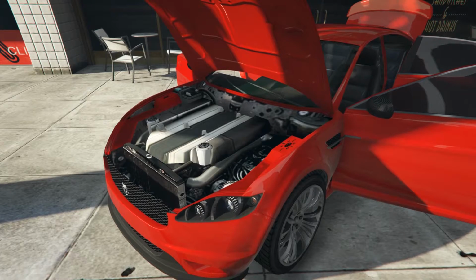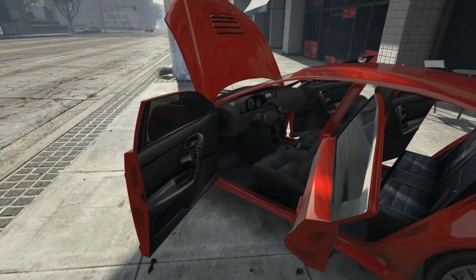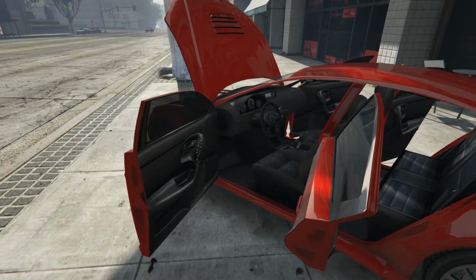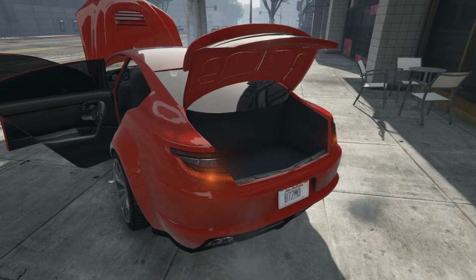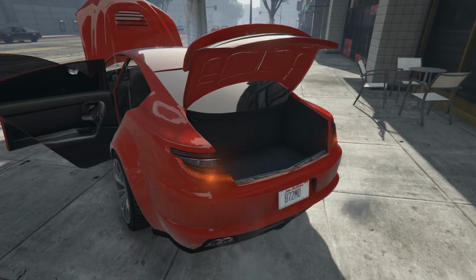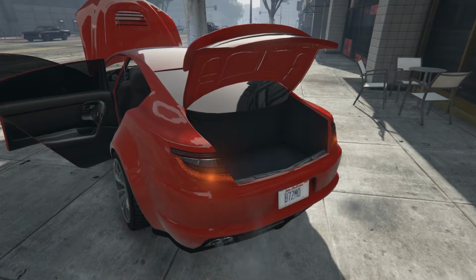a track. A big part of that is due to the spoiler giving it added traction in the corners, but also solid top speed, coming in less than 5 miles an hour slower than the top coupe in the game. It may not make the same impressive sound as some of the other Ocelots, but with performance like this, you're not going to be around long enough for anybody to hear it anyway.